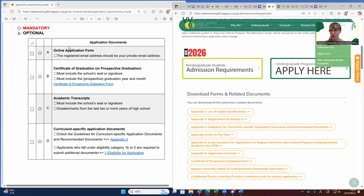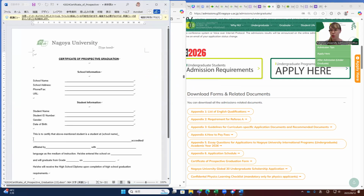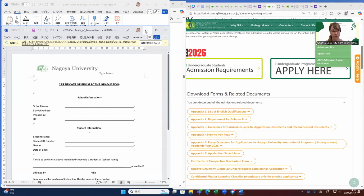We ask you to fill out an online application form in the online system. Here there is the certificate of graduation. That's the document I just explained to you. And here you have additional check boxes of what the document must have. Your certificate of graduation must include the school's seal or signature and must include the prospective graduation year or month. And if you click here, you will find a template which you can submit to your school. If you just fill this out, then this is a document that we will accept.